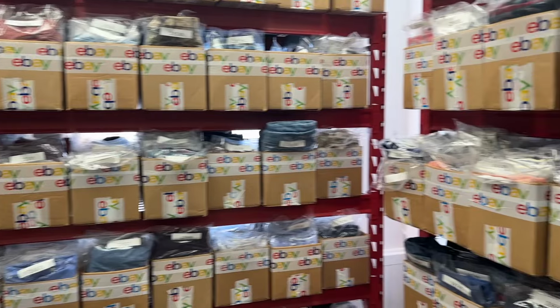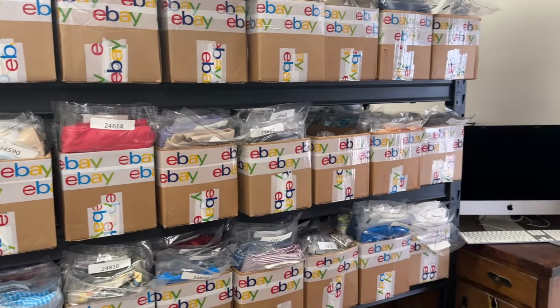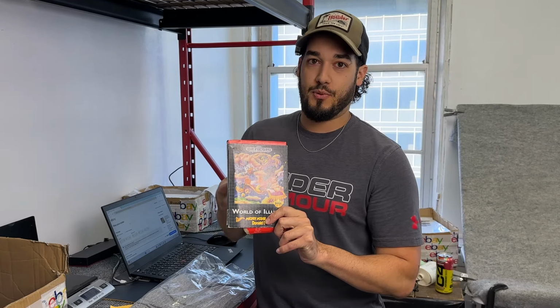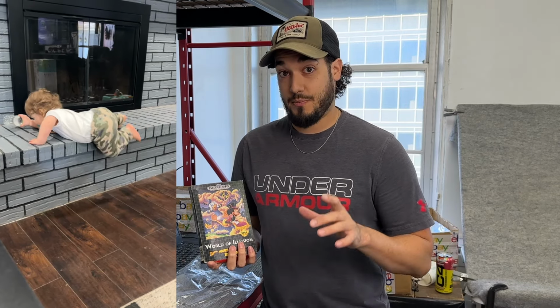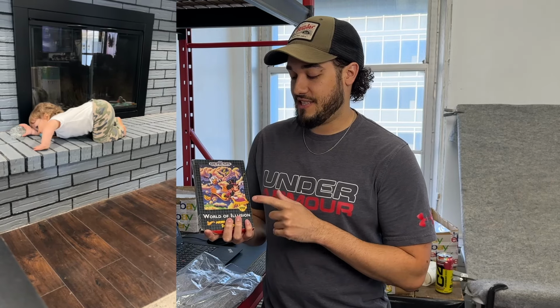I do mix in some shoes, and when I go to garage sales, I occasionally pick up really cool things like this. This is a Sega Genesis game. It's World of Illusions, starring Mickey Mouse and Donald Duck. This was a pretty easy get. I was going to meet my mother-in-law with my son, and all of a sudden I saw this garage sale and I went to check it out. They had a bunch of Blu-rays, which I picked up Alien Covenant and a couple Star Wars movies. And then I found this Sega Genesis game.